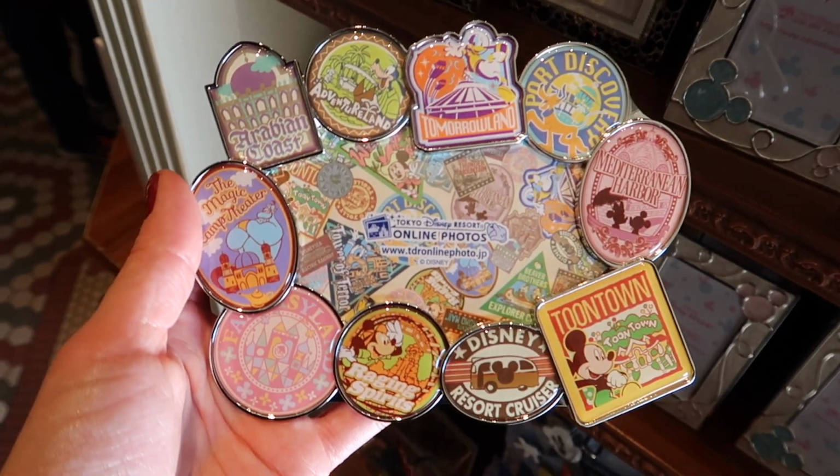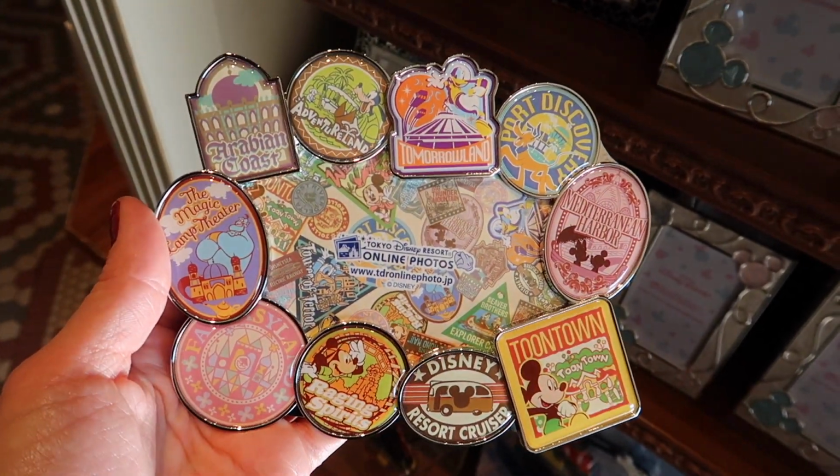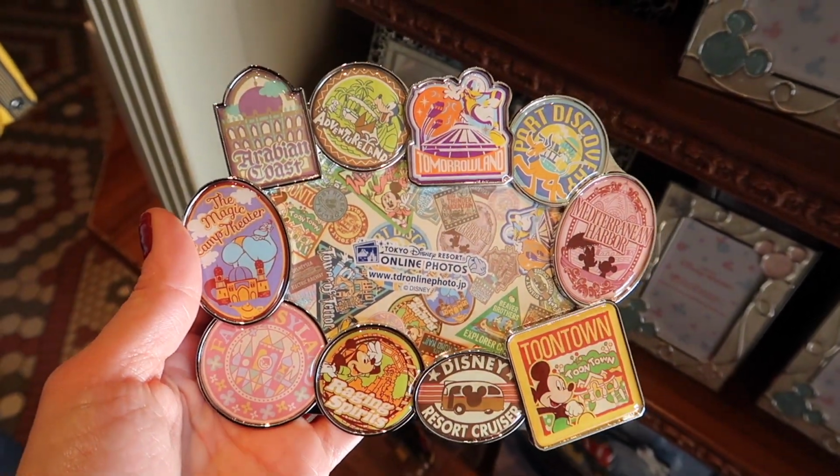There's loads of nice photo frames in Tokyo Disney, but I think this one might be my favourite. It's got badges of all the lands around, some from Disney Sea as well. Oh, I think that's really cute.